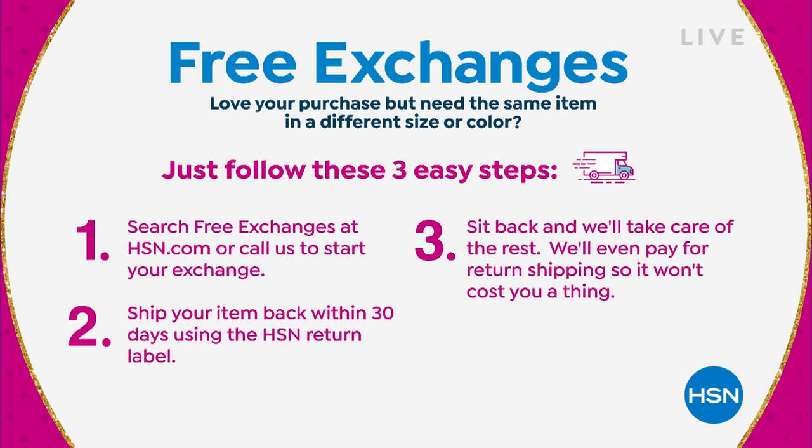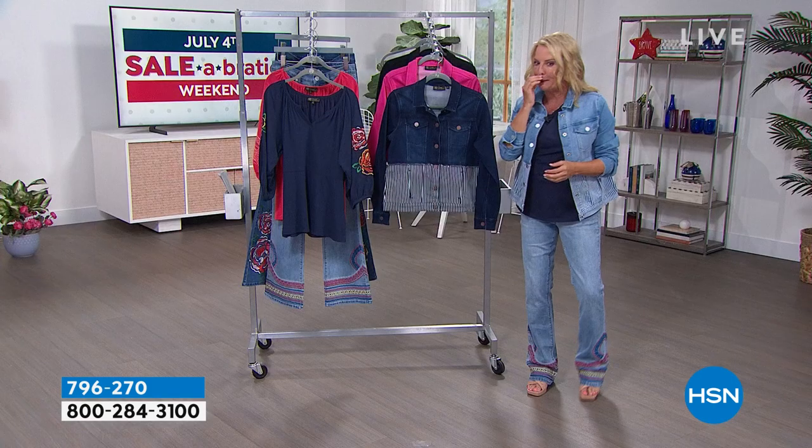It's so easy. All you do is search it to get it started or call our great customer reps. Then we're going to ship it back within 30 days with the return label. You sit back. We're going to exchange it, send it back to you for free. So it's completely free exchanges if you get the wrong size or the wrong color. So have fun. Shop like crazy and you have no worries at all, which is really, really neat.